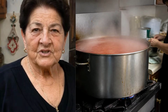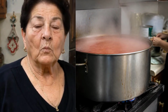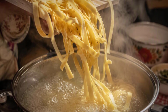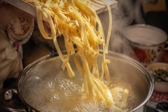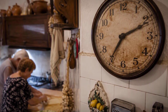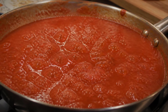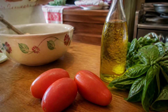Feeding 15 people fresh pasta means the pot on the stove is enormous, easily big enough that one person alone couldn't lift it full of water. Someone's always stirring, someone's always checking a clock, because fresh pasta cooks in a fraction of the time dried pasta does, sometimes under 2 minutes, and overcooking it by even 30 seconds changes the texture of the whole dish. That timing pressure is part of why lunch takes real coordination among however many hands happen to be in the kitchen that day.